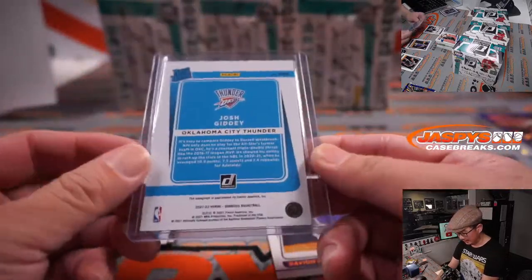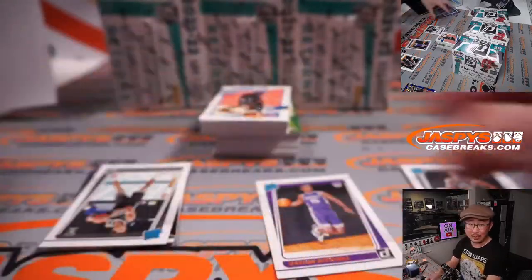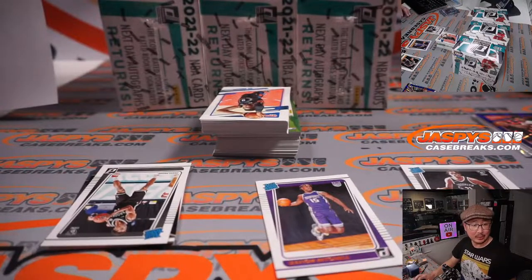Basketball breaks. He's been playing well. Did he play today? Did he play yesterday? I think the last time the Thunder played was on Friday. Friday, they beat the Pacers in OT, 129-125. Josh Giddey did not play. Is he injured?